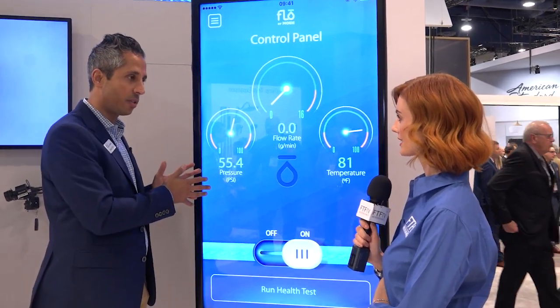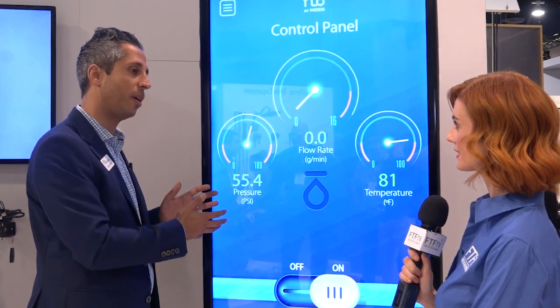The home water system is the same. If you have high water pressure for long periods of time, that's going to mean that you're putting a lot of pressure on your pipes, fixtures, appliances, and something can burst. That's a really great analogy, Gabe. Right. So we're proactively monitoring for that.